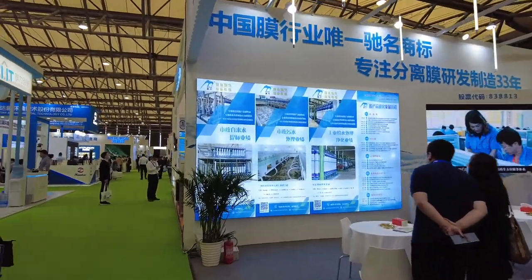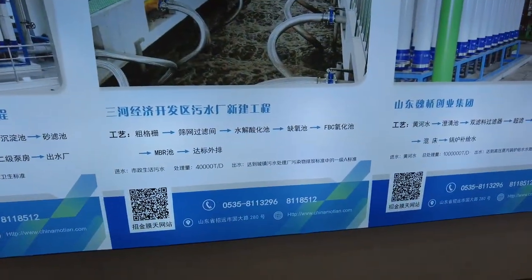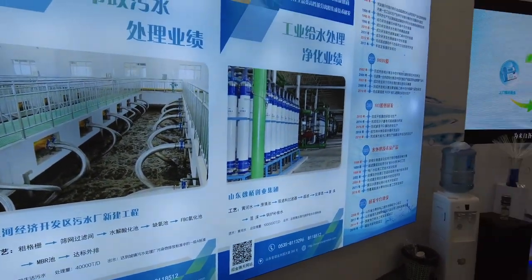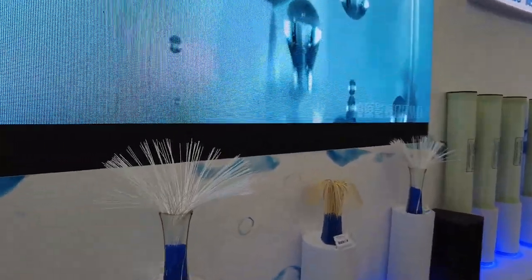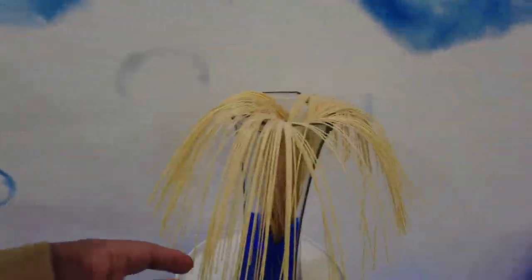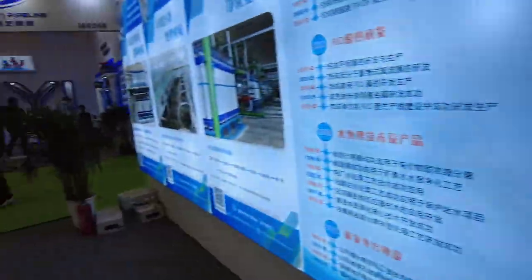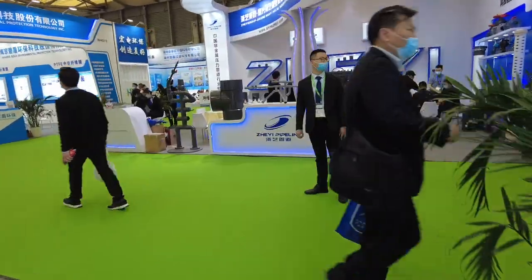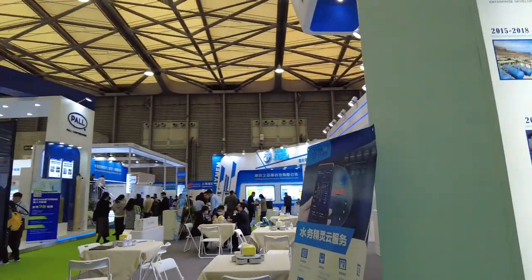Let's see. ChinaMoTian.com, you can look them up yourself. And that's some of the equipment and the fibers they have over here. As you can see, very thin tubing. Different kinds, very soft. And you can see they all have holes in them. So, very cool. ChinaMoTian.com, let's keep it rolling. All right, so we are moving it right along.